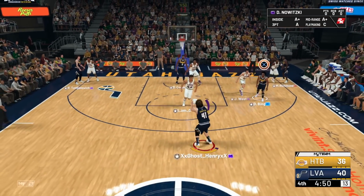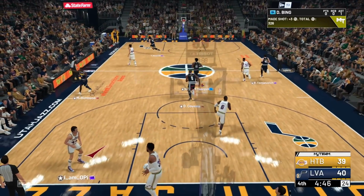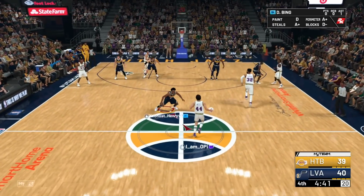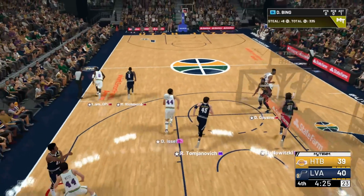Going around, I see Dirk open, pulling it from deep and not hitting it. Oh, he hit it. Thank you, God. I was lagging a little bit there, so I was not expecting that to go in. We got to clamp up this quarter, man. Good defense. That's not going in. Get the rebound, guys. Oh, we got to be hustling for those boards. Nice steal.